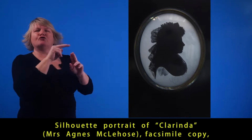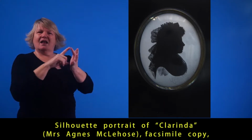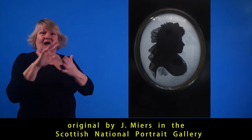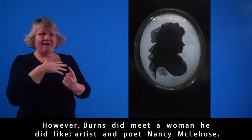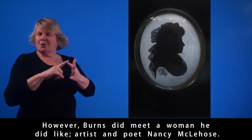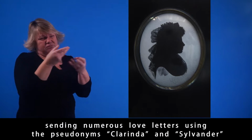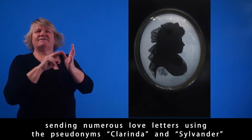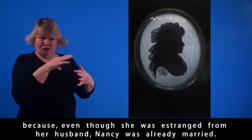Silhouette portrait of Clorinda, Mrs. Agnes McElhose, facsimile copy. Original by J. Mears in the Scottish National Portrait Gallery. However, Burns did meet a woman he did like. Artist and poet Nancy McElhose. They began a romantic liaison in secret, sending numerous love letters, using the pseudonyms Clorinda and Sylvander. Because even though she was estranged from her husband, Nancy was already married.